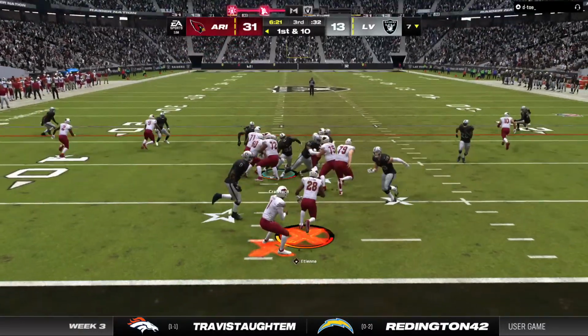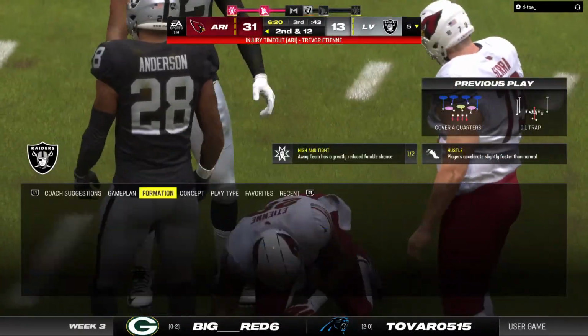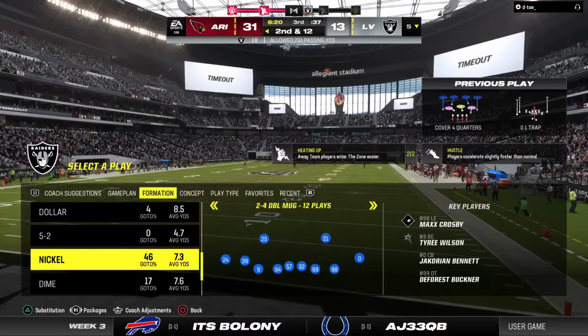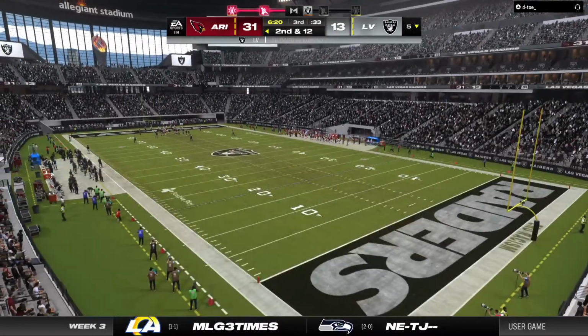line. They'll start this drive out on the ground. And he is going to be stopped cold behind the line of scrimmage. Now we're going to get a stoppage here as we've got an injured Cardinal on the field. We'll take a break and get a report from Vegas after this.